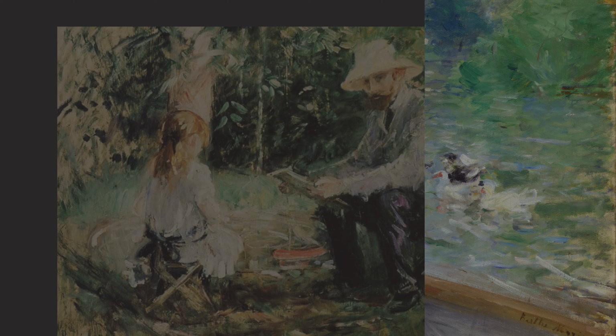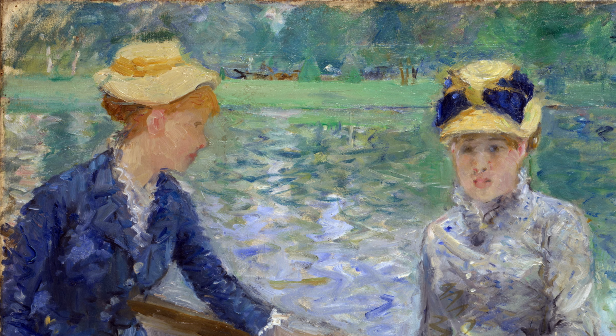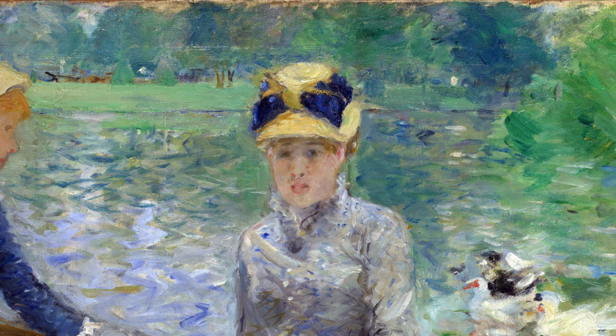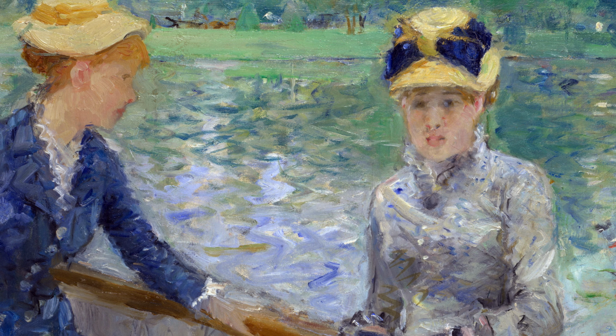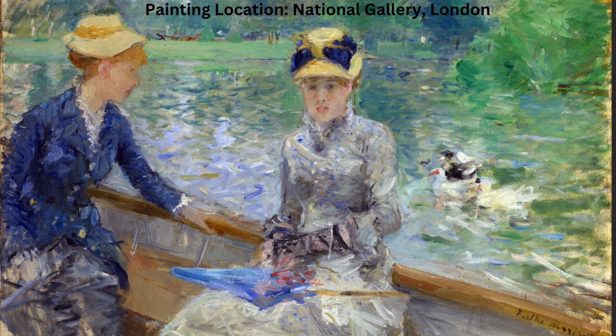It was in the summer following giving birth to Julie that she painted these 2 women in the Bois de Boulogne. One of these was her nanny, accompanied by a friend, and this work features the visible brushstrokes that define her work. Completed in 1879, this painting emphasizes the experimental nature of the Impressionists at the time.